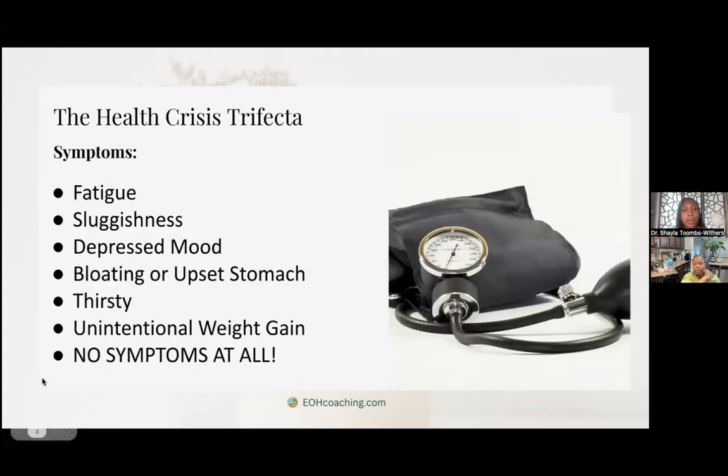Now, what can some of those symptoms look like? So it may be some things that you've experienced already. A lot of times, most commonly, what I hear from folks, especially amongst women, is fatigue. Just feeling tired all the time, feeling sluggish, can't feel like you can get up and go and complete your daily activities without needing a nap or that extra cup of coffee.